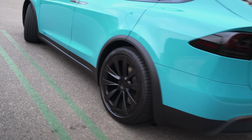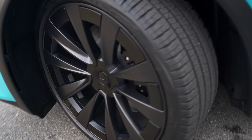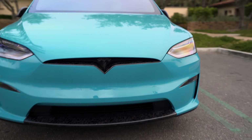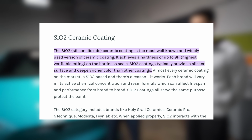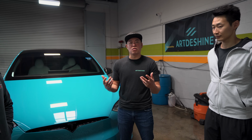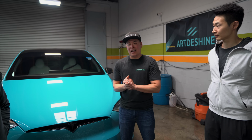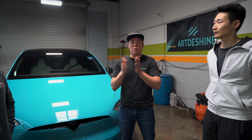For the Model X, of course you can't tell, but it is with a graphene coating, which I've never heard of. Can you explain to me the differences between the 2 types of coating you guys offer? We offer your traditional ceramic coating, right? So that's an SiO2 silicon dioxide coating, but we also offer proprietary nanographene coating, which is our 7-year flagship coating. And the properties in that coating are different from whatever is out in the industry.